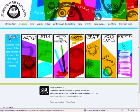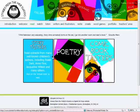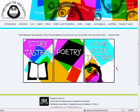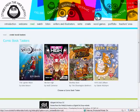We'll start by having a look at our Read section to demonstrate the range of texts we have available on the site. We have three types of texts: fiction, poetry and comic books. Firstly, I'll show you the comic book tasters, as these are useful for engaging boys and children who prefer to engage with text visually rather than through the written word.